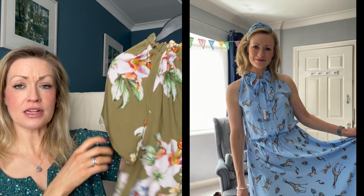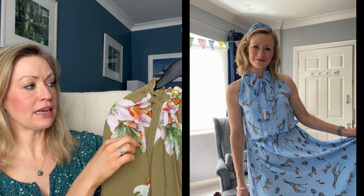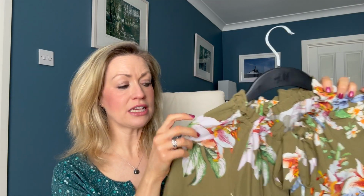I'll pop in a picture of another few I've made. I have also made the hack that Alice from the Polka Dot Palettes has done, where she's made it sleeveless, which is really pretty. I've made that into a dress with a lotta skirt, but I think it's a fabulous little pattern. It comes together very quickly because of the raglan sleeves, and this little channel is not difficult at all. The instructions are really great as always, and I think it would make a really pretty little blouse.